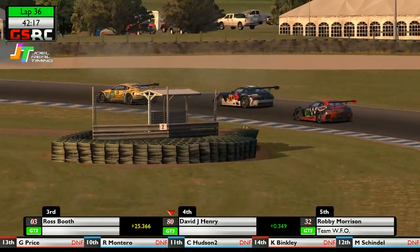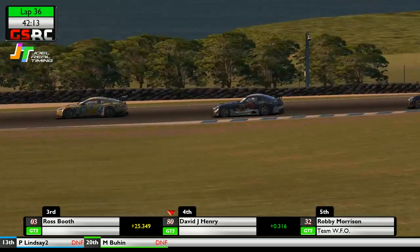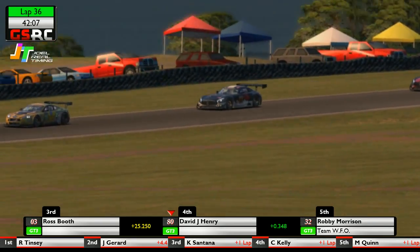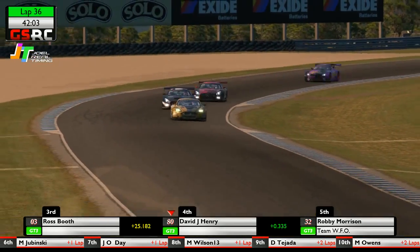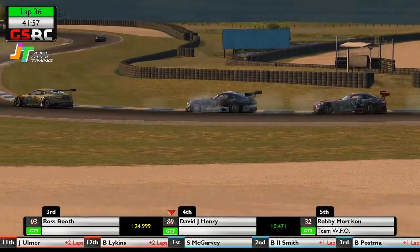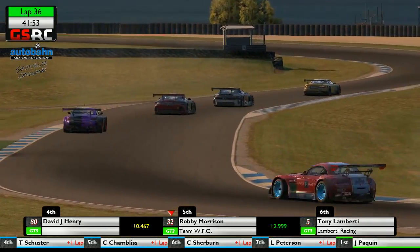Now David Henry's had to go a little bit wide for Chambliss. That allows Robbie Morrison to get right up behind him. He's going to need a good exit in that Merc off of the southern loop. He gets a decent one, but he drops back just a little bit from Henry as they come up to Honda, and I don't think he's close enough for an attempt. Well, Morrison had the pace and quality, too. He actually qualified a good few spots in front of Henry.